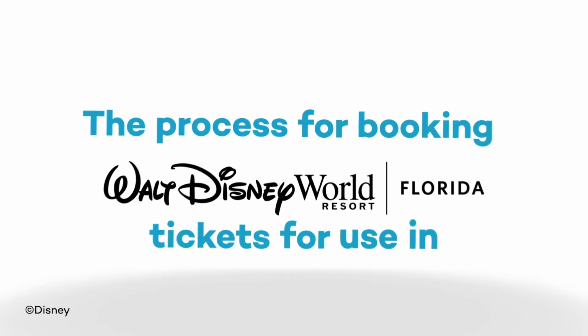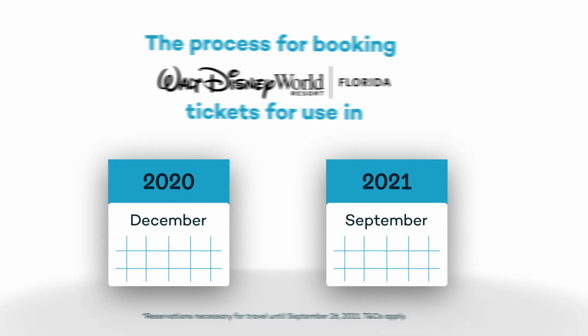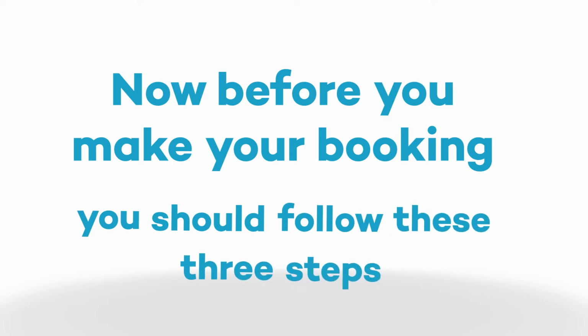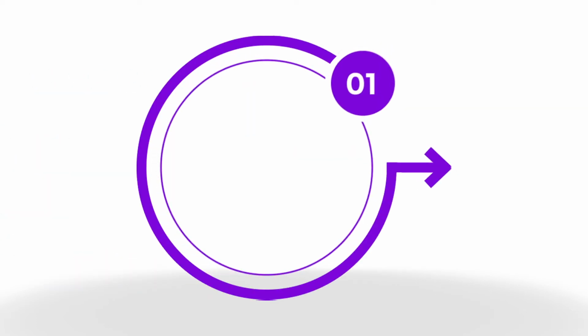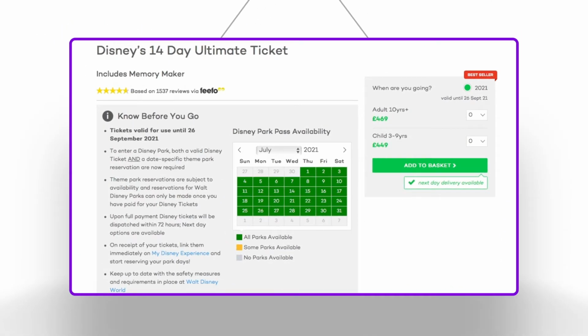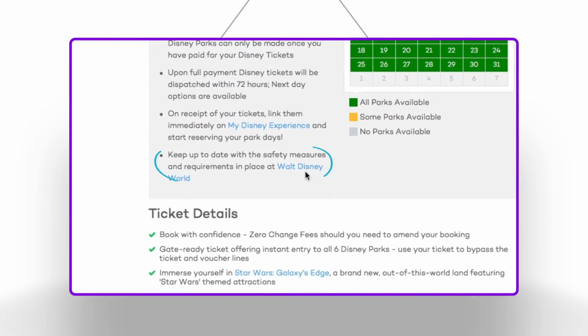The process for booking Walt Disney World Resort Park tickets for use in 2020 and up to September 2021 has changed a little bit. Now, before you make your booking, you should follow these 3 steps. Know before you go. Keep up to date on current physical distancing guidelines and any changes to the usual park experience. You can do this over on our website.